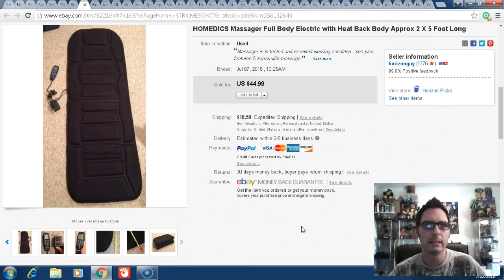So it can be a little pain to ship, but I believe I got this at a yard sale. I bought this and 2 other massagers that the lady had, and I gave her $7 for all 3. So again, $45 on a Buy It Now. Boom, and off it goes.